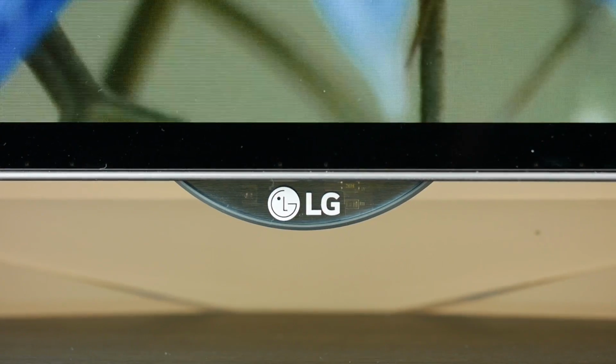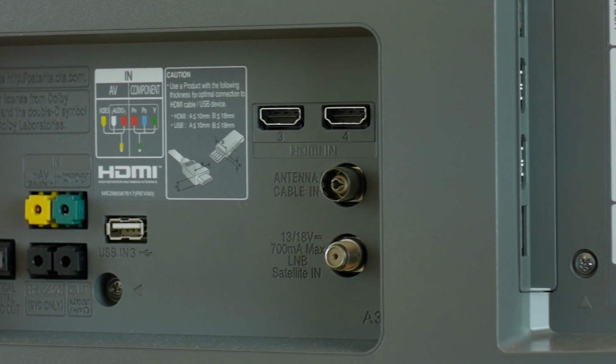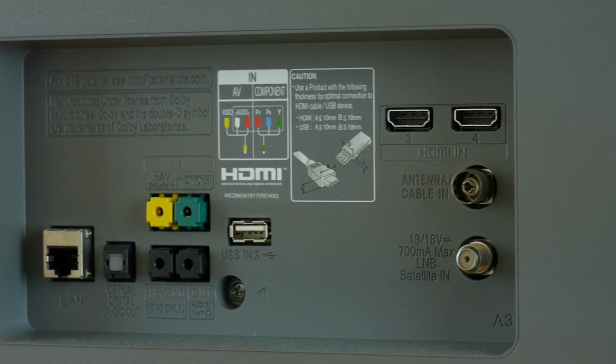Having no backlight also means that the panel can be very thin. The LG B6 doesn't feature the picture-on-glass design of the more expensive E6, but it still looks stunning with a super slim bezel and silver trim, and some owners may actually prefer its cleaner look without a soundbar. The connections are found behind the television, including 4 HDMI 2.0A ports.